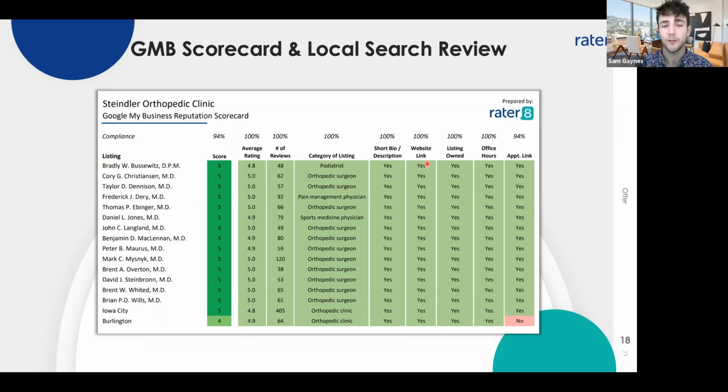We want to make that patient journey as seamless as possible. If they find your beautiful Google listing and they don't have a button to click on to go to your website, hopefully they would just see it over there on the left-hand side in the organic search results. But if not, we're making it a little bit harder on them. We want to remove as many barriers as possible for patients to become a new patient, and then once they do, to leave a review. Office hours, perfect, all there.